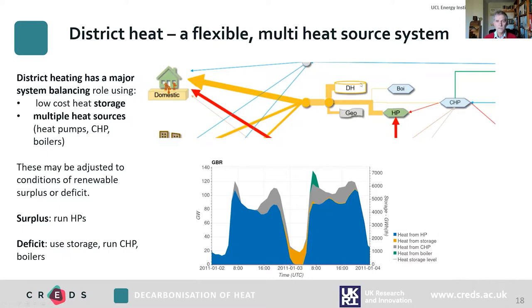So it has heat storage in it and multiple sources. Here we have heat pumps, geothermal, boilers, and CHP. And when we have a surplus of renewables, we can run our heat pumps. When we have a deficit, we can use our storage. So that's shown in this chart here.